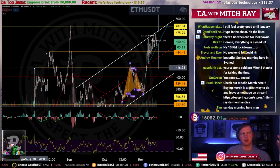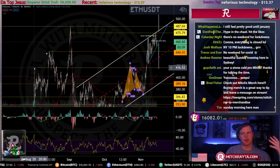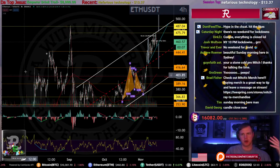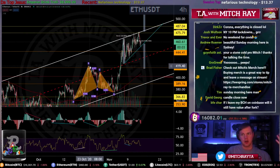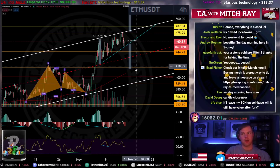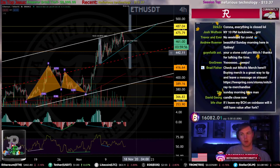That was the first target of the trade setup we had, which is a critical support resistance, as you can see, August 20th. And then look, right here, October 23rd. That is where it could go if Bitcoin does dump. We're going to see 416 probably on Ethereum.